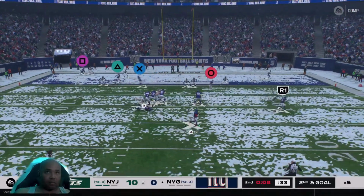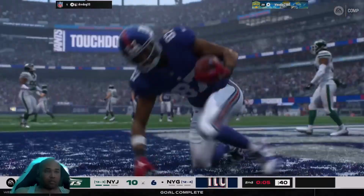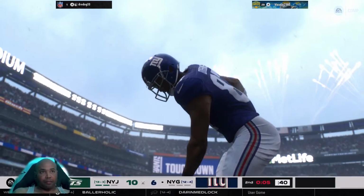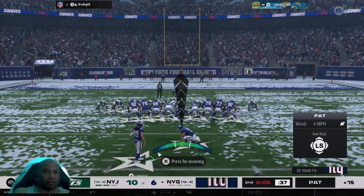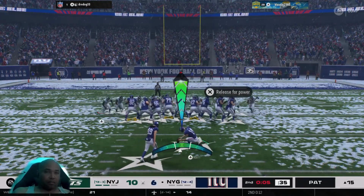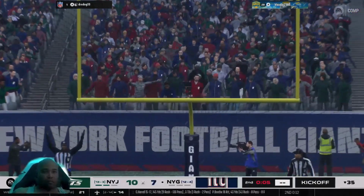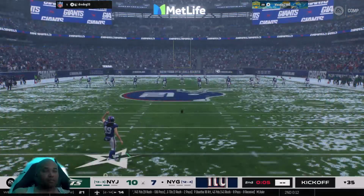Back to throw now. Escapes the pocket. And he's got it. Has a layup for it for touchdown. The Giants get their first points in this game just before halftime. Now they'll try to knock the extra point through. Snowy weather, no problem for them on that point after. And the Giants cut it to a field goal game.